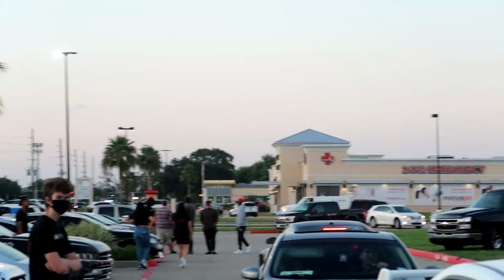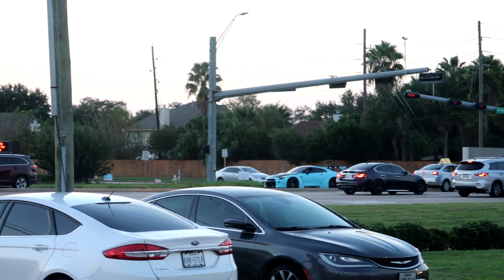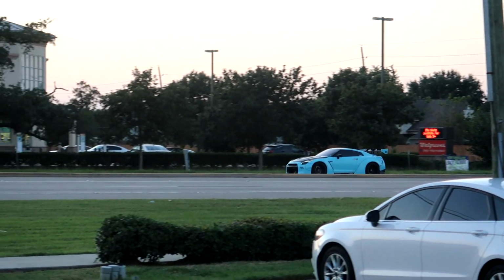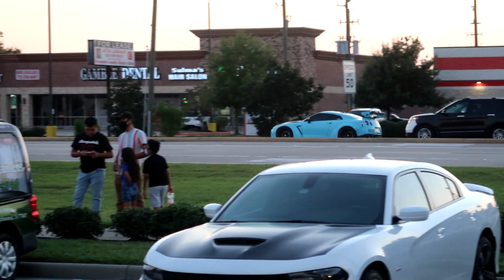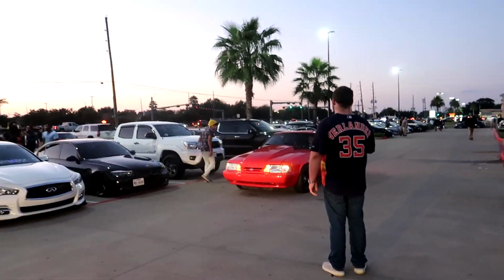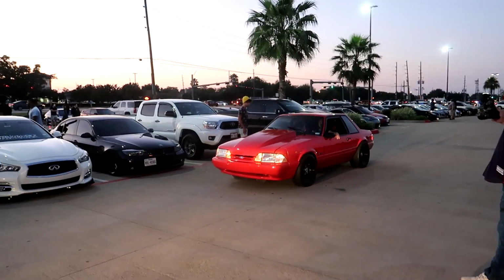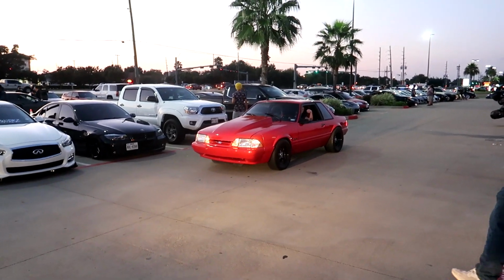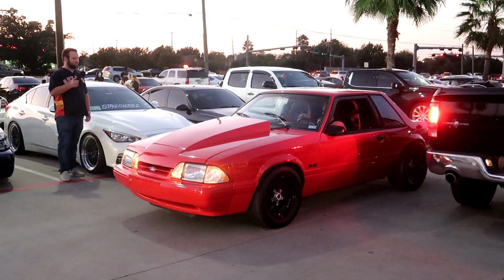The blue Liberty Walk GTR is pulling in over there. Brother! Something about boosted Mustangs. A man's driving it. Oh my goodness! This sounds nuts.